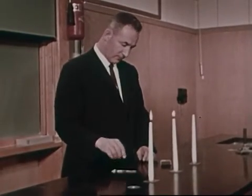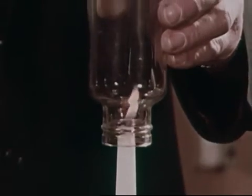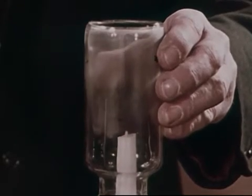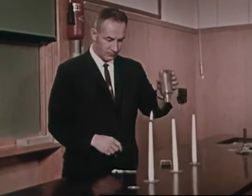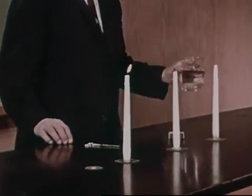Can you think of another way to put a candle out? Let's take away the oxygen. When the oxygen in this bottle is used up, the fire goes out. So another way to put out a fire is to keep away the oxygen. And now, let's pour water on it.